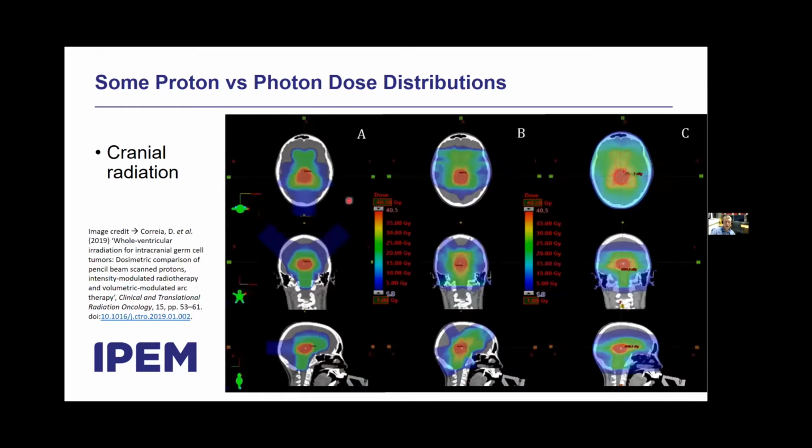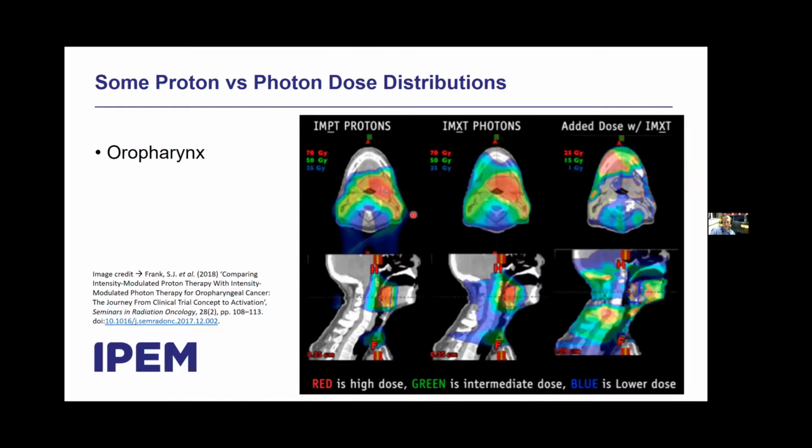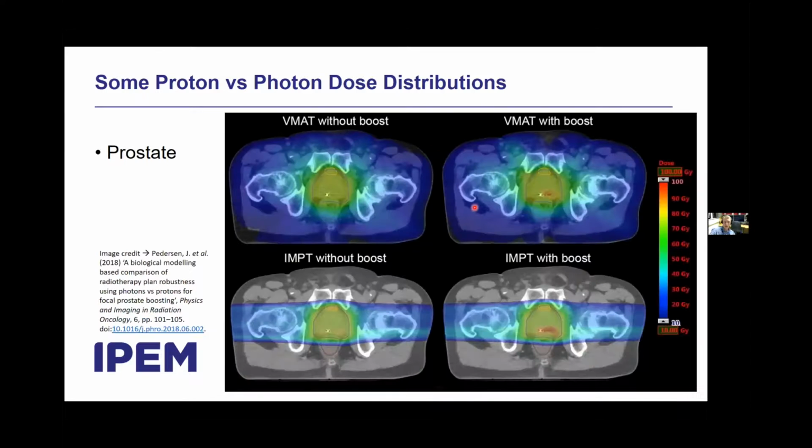This is another example here, which is cranial irradiation. This is the inverse planned photon plan on the right, and this is a proton plan on the left. And this one here is for treatment of the oropharynx. Hopefully you get the picture. This one's kind of nice because it shows you the difference graph. It shows you areas where the proton plan is low, but the photon plan is high. So clearly, there are some advantages with protons in terms of the dose distribution that you can deliver to the patient.